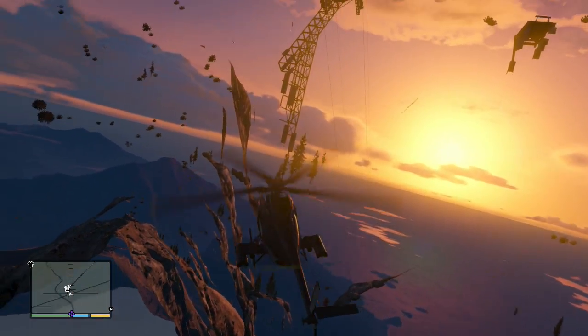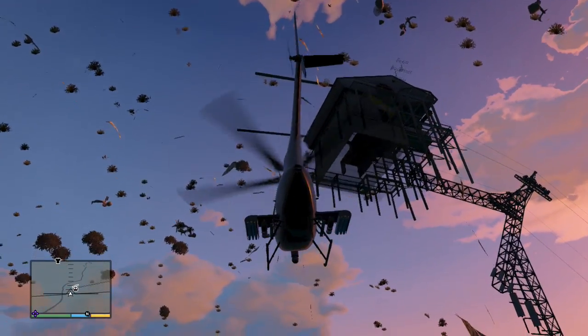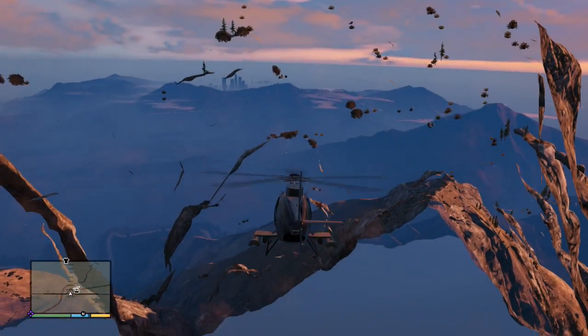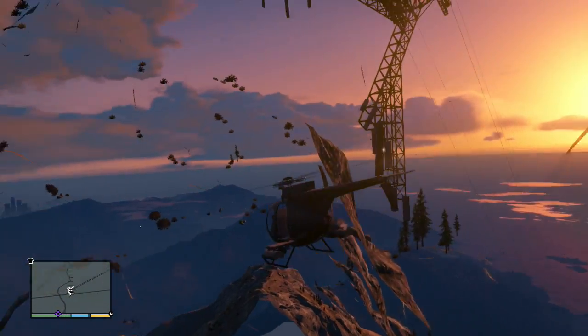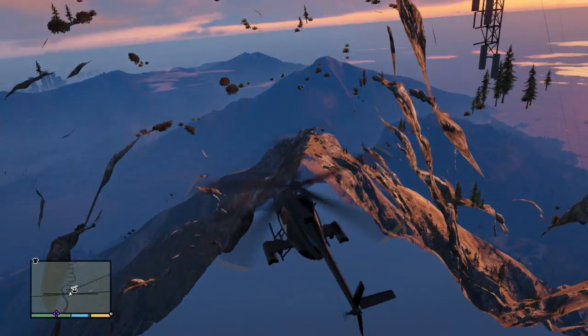This is a really crazy time to check it out with the sunset. This is the same time that you can see the Jetpack symbol in the Altruist camp, so definitely would be a good time to check this part out as well. You can see the huge tower there that holds the gondola wires.